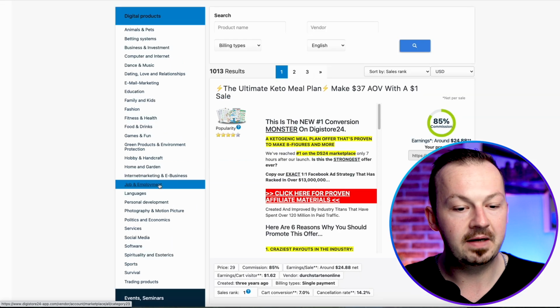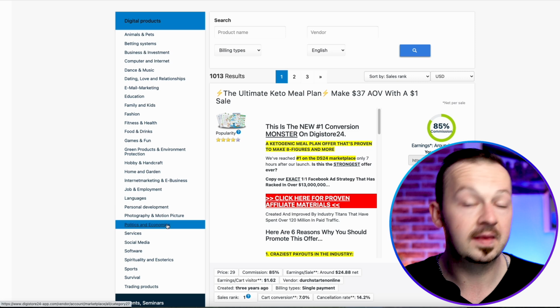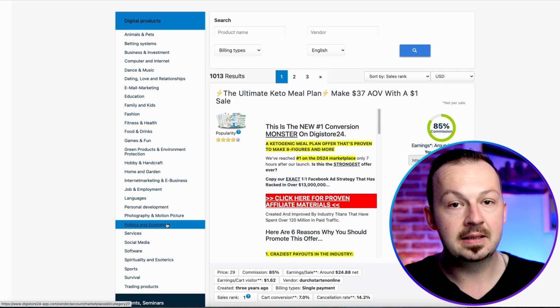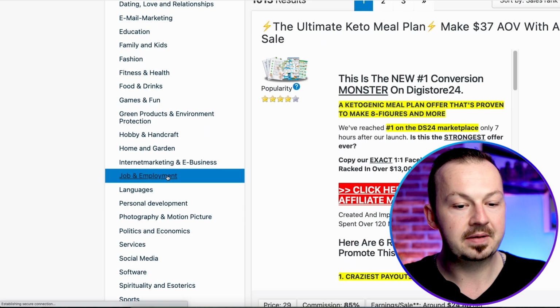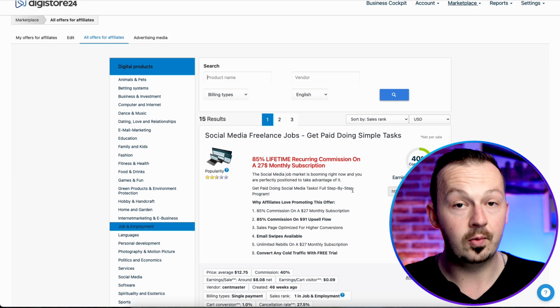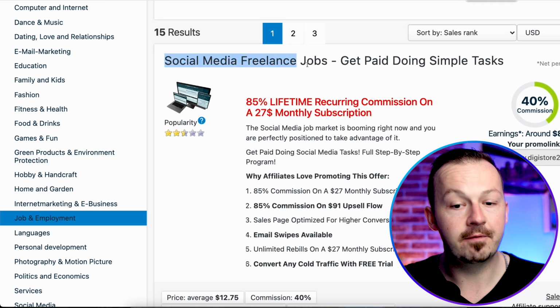If you've been to any affiliate marketplace before, you can see that there are many different niches that you can go with. Some of them are more profitable than others, some of them are more popular than others, but some of the best-selling niches of all time are going to be health and fitness, relationships, and money. So pretty much jobs can be classified under the making money section, so that's the reason why it's going to be working very well. And the exact affiliate offer I want you to go for is this social media freelance jobs.